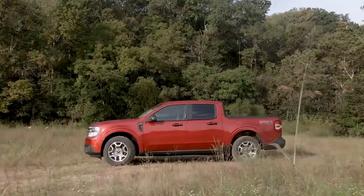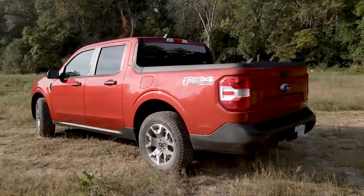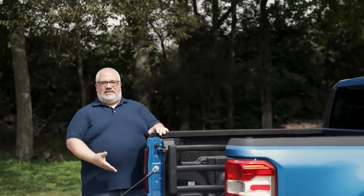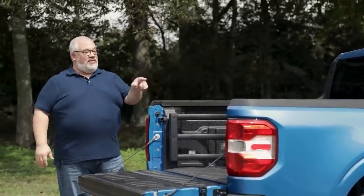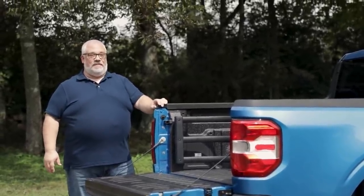And those tiny compact dimensions have led to a lot of really clever engineering, both in the cabin and in the bed. I mean, the bed itself is extremely useful, but the truck is so low, there's no bed step to get into it. If you want to get into the bed, you put your leg up on here and you just climb into the bed. But there's a lot of other really clever engineering stuff in the bed too. Let me show you some of those things.